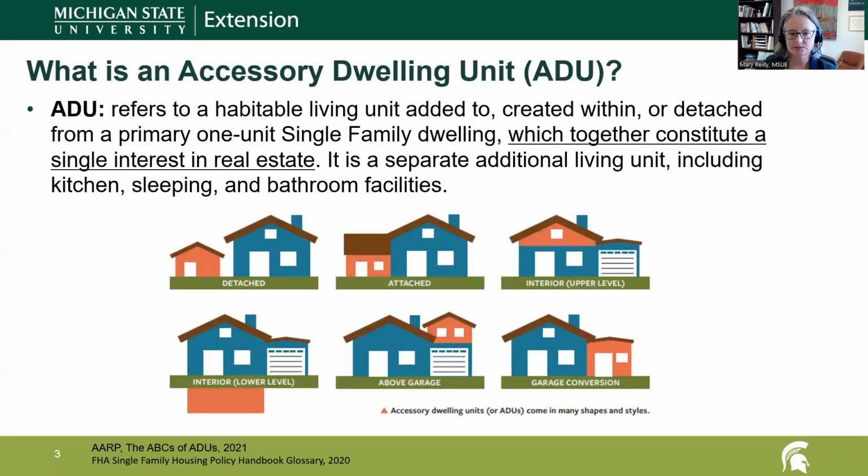So based on the Federal Housing Administration definitions, an ADU is a habitable living unit, which generally means there's sleeping quarters, a cooking kitchen, and a bathroom.